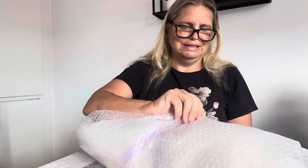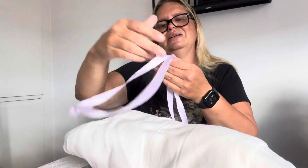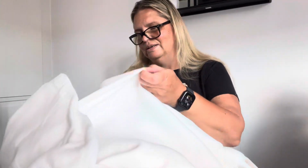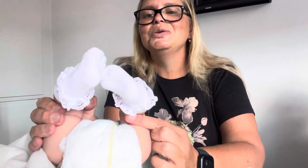And now the baby. Two one wrap. That's good. Reborn. Now, here the thing. Cute socks.